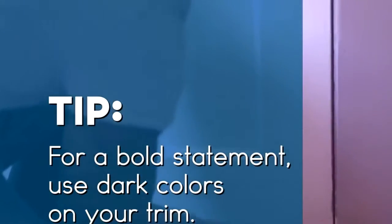Everybody always paints their trim white. If you really want it to be a bold statement, go with a nice dark color. And when you have ornate trim like this, this is a really big impact.